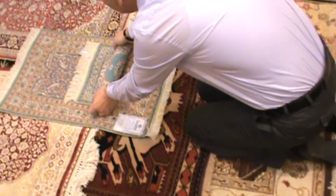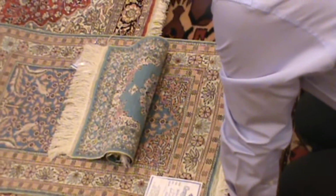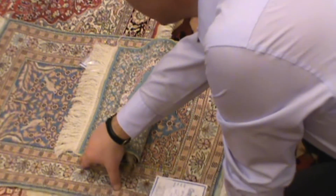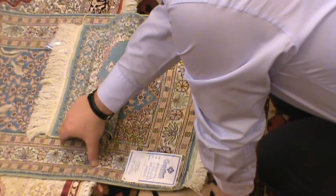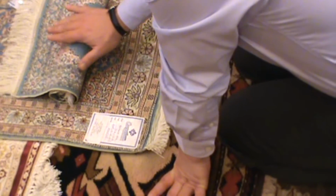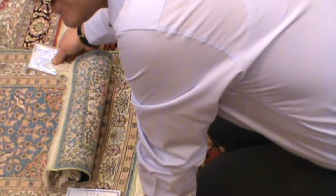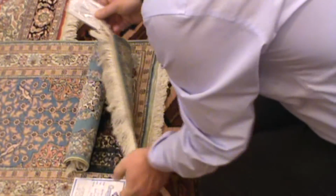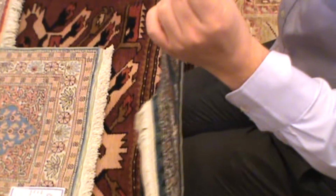Comparisons side by side. Look at that. Oh, it's much finer, isn't it? Wow. Look at the flower here. It's this big. Look at the other one. It's nearly half the size, but twice as many details, isn't it? Mm-hmm. Now, per square inch of this one, we worked 1,080 double knots. 1,080 double knots per square inch of this one. Wow.